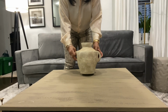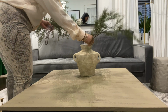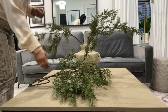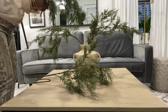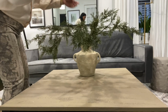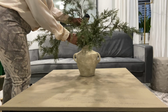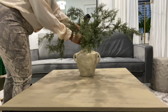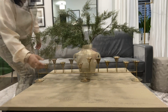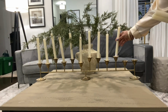To the coffee table, another DIY vessel, and inside the vessel I'm using these Real Touch Feel cedar branches. Now I'm bringing in my brass candelabra, and I'm going to be using 12 battery operated candles inside.